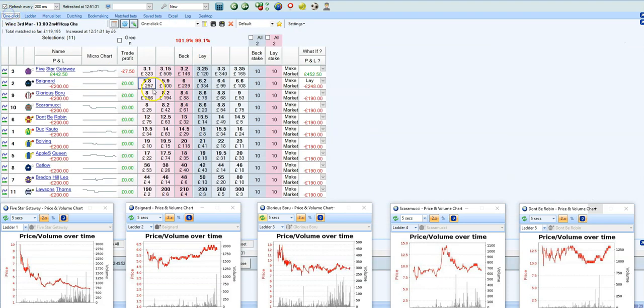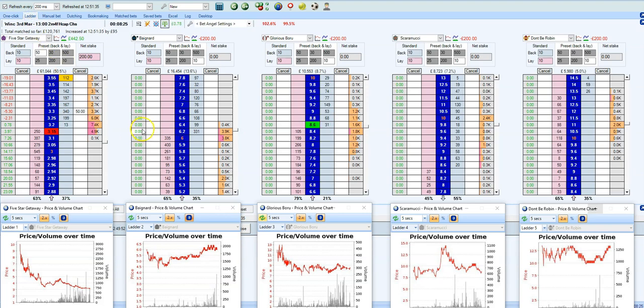As before, what I'm doing here is keeping an eye on the other three horses: the second favourite, the third favourite, and the fourth favourite. You can see the fourth favourite here is coming in. It had a bit of backing there, and it's come down from 10s all the way down to 8.8.